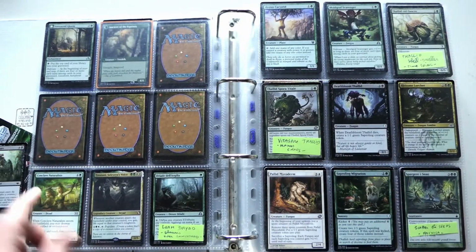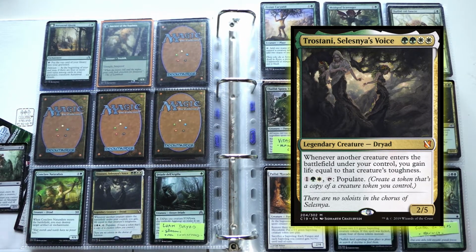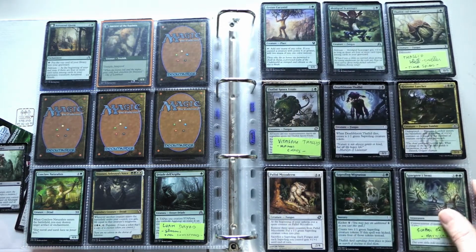Okay. Down here we got Trostani Selesnia's Voice. This card is really nice. It's a very nice commander. Remember, this card was also pretty expensive to purchase. Here we got Fungus and Plants.